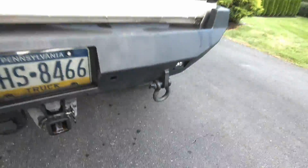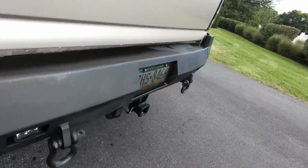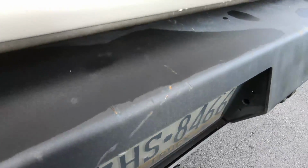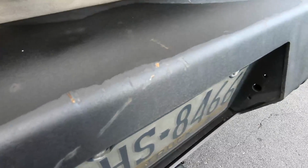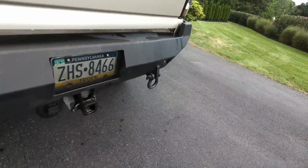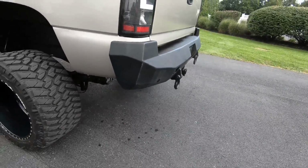I stopped, did a quick wash as well on it just to clean it up. I'm actually gonna repaint this bumper because you can see that is what also created the scratch from the tailgate itself. Now you can see it also damaged the bumper and it's rusting a little bit, which to be honest, I'm surprised these Road Armor bumpers have held up as well as they have.